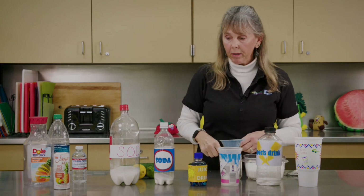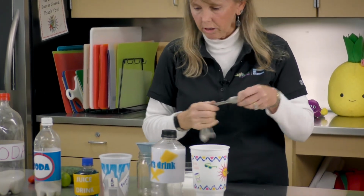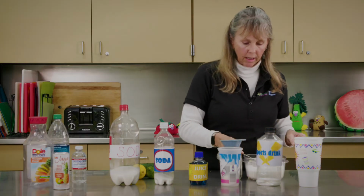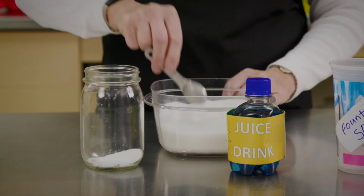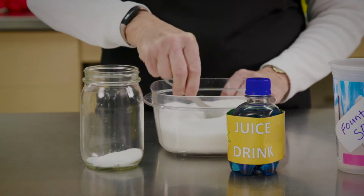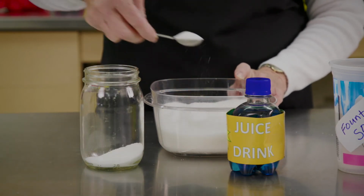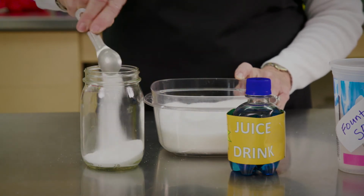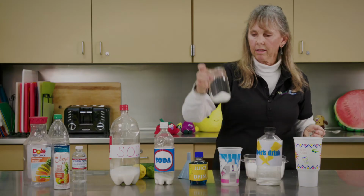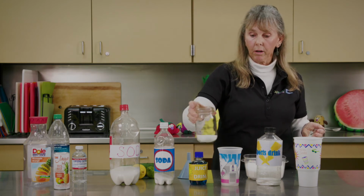So just to give you an example, this little bottle right here has 8 teaspoons of sugar. So just to give you an idea of how much sugar that is, that would be 1, 2, 3, 4, 5, 6, 7, 8. So look at that. That's how much sugar is inside that little baby drink right there.